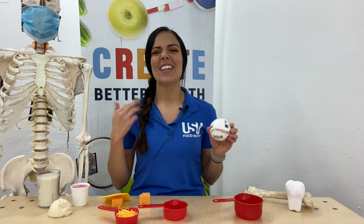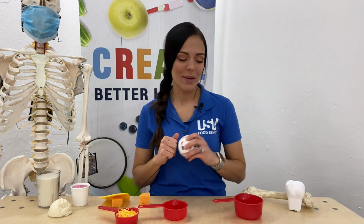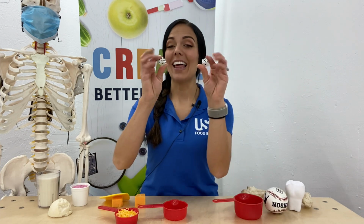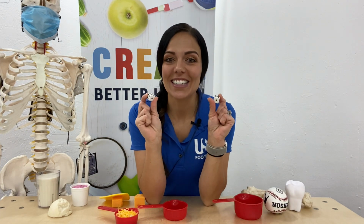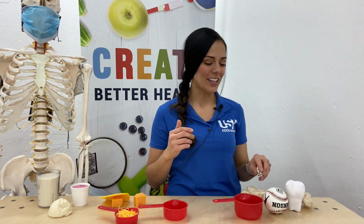And this is kind of a trickier one, but if you just imagine about 1/3 of the size of a baseball, that kind of gives you a rough estimate as to how much shredded cheese you should be having. Now, when it comes to solid cheese, like a chunk of cheese, you can imagine 2 plain dice. Now, 2 dice together weigh roughly 1 ounce, and 1 ounce is a serving that gives you lots of calcium without too much of those negative things that come along with eating cheese and some of the foods in the dairy group.